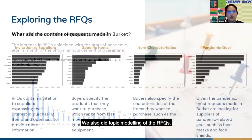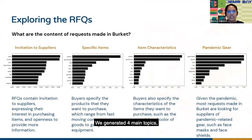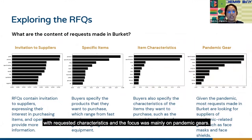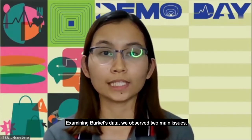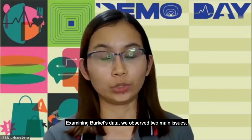We also did topic modeling of the RFQs. We generated 4 main topics: invitation to suppliers, asking for specific items with requested characteristics, and the focus was mainly on pandemic years. The word cloud emphasizes the pandemic items requested through the RFQs. Examining Burket's data, we observed 2 main issues.